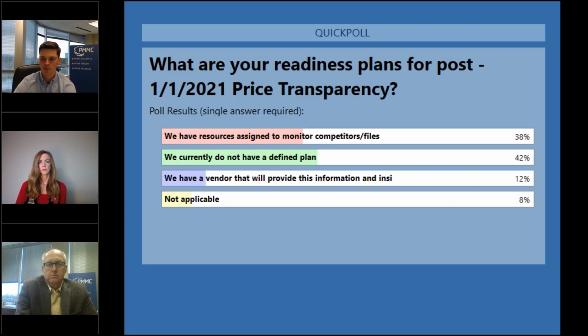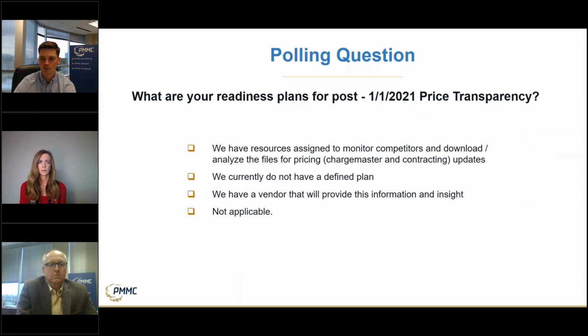So 38% said that they do have resources assigned to monitor competitors and download and analyze files for pricing, which we're gonna get more into as the session goes on today. About the same amount, 42%, do not currently have a defined plan. 12% have a vendor in place that's gonna provide this information and insight, and then 8% said not applicable to them. So thank you everyone for voting, and we'll go ahead and continue with Tara.